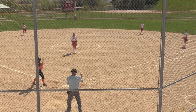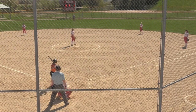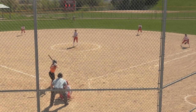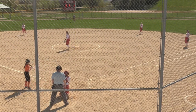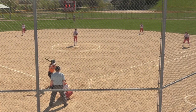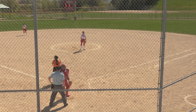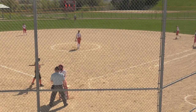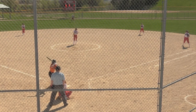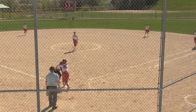Swing and a miss. Two and one the count now. With one out, Comey toes the rubber, and here she comes. There's a foul ball. Out of play here. Swing and a miss. They'll tag her out.